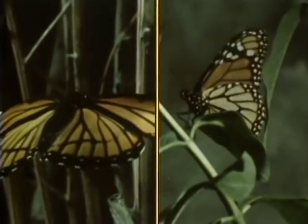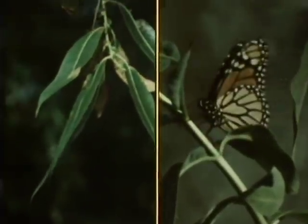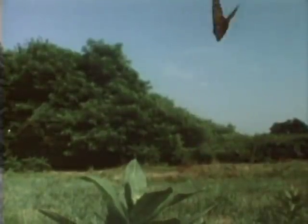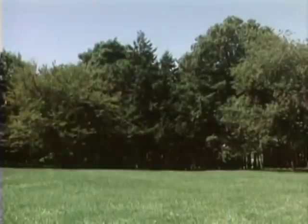Wherever the viceroy goes, it travels under false colors. The monarch travels under true ones. Does this resemblance do the viceroy any good? Recent research has shown that it does, because predators remember not to repeat unpleasant encounters.